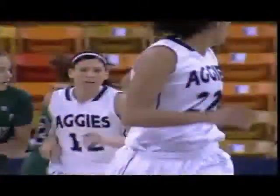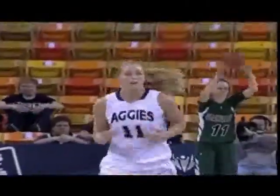Here's a little give and go. Jackson takes it from Plunkett and goes all the way. Pressuring the ball. They're double teaming a lot. Here underneath, Jenna Johnson. Nice pass by Brown. That was an assist, a nice back pass, with a new shot clock.